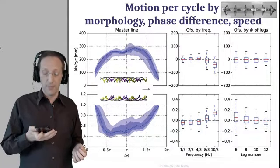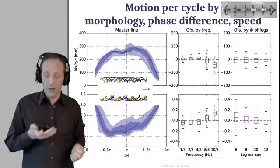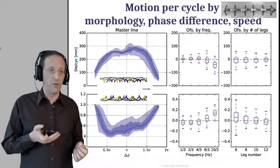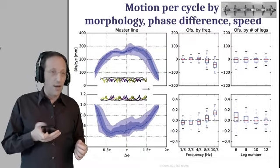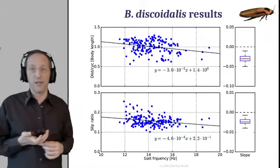So that's pretty strong evidence that these robots are, for all intents and purposes, slithering, even though they're walking on legs. And in case you're wondering where are my cockroaches who I have worked on my entire career, well, the cockroaches also show up. So here's what that data is like for cockroaches.